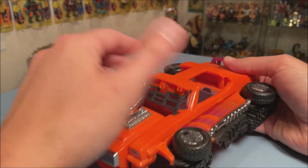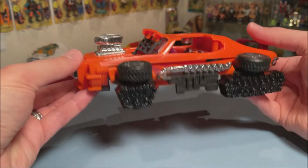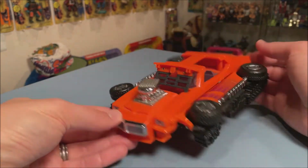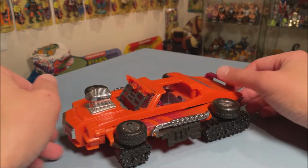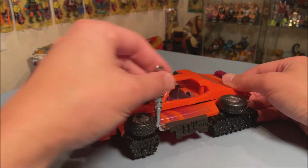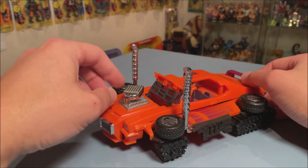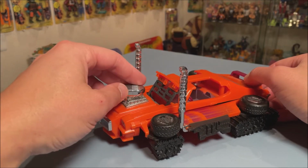And this goes up like that. Kind of blocks the windshield, and the treads come out like that on either side, and it still rolls, right? Just like the car did. And then these flip up, make little cannons, and this spins around like some sort of satellite or radar.